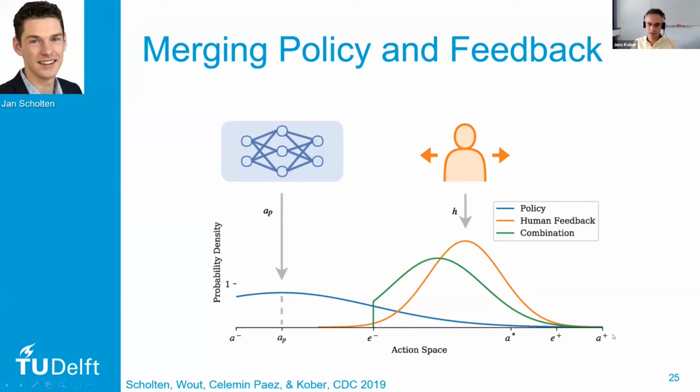What we have here is some kind of an action space, and then you see a bunch of probability distributions. In blue, that's the policy a reinforcement learning agent has learned, probably rather at the beginning of the learning process, because it's still very uncertain about what to do. Then we get some human feedback, which probably is also noisy. If you get multiple instances of feedback, we can also estimate that distribution. And then the idea is, how do we combine the blue curve and the orange one?